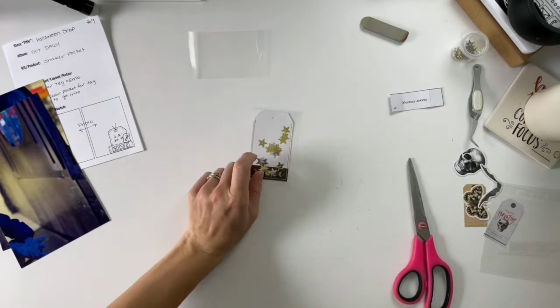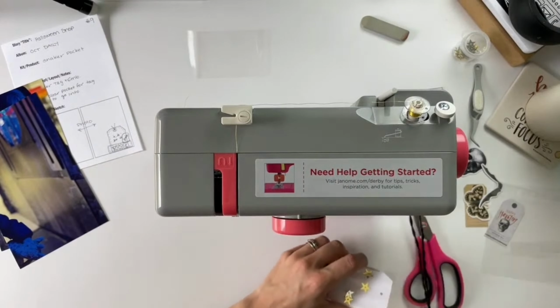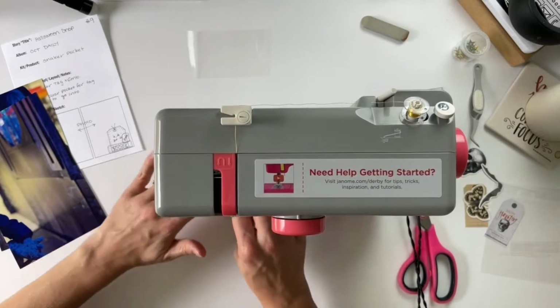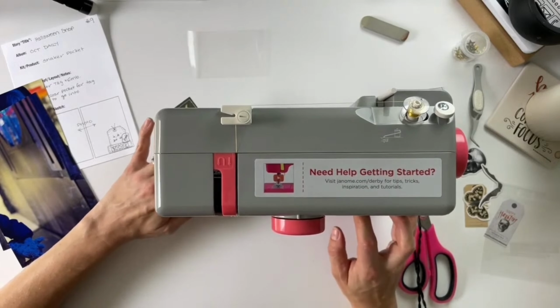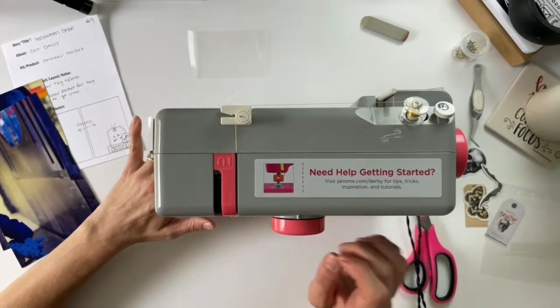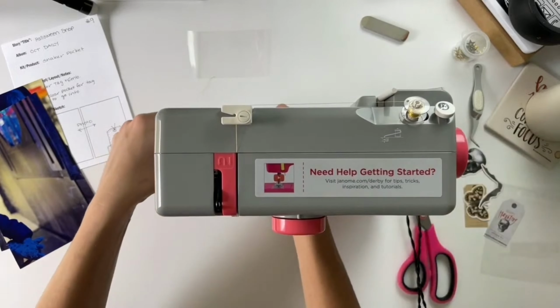Now, first I went ahead and stitched along the two sides and the bottom, leaving that top portion open. That gave me a little opening to stick all of those sequins down in. And then once I have that filled to the capacity that I wanted, I would go ahead and stitch the rest of it closed. So the two angles and then the top portion of the tag. And that completes my shaker tag, or the shaker portion of this tag.